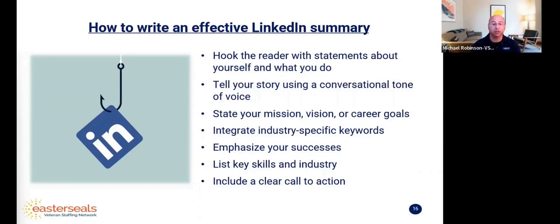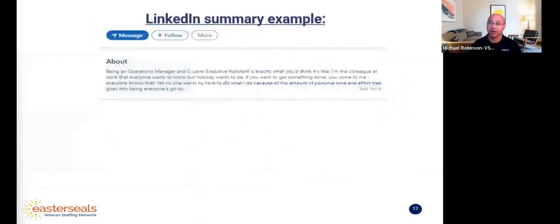And then, of course, include a clear call to action, which generally means a way for someone to get in contact with you to further that discussion. If someone's going to take the time to read that, you want to leave them with some way to contact you. In general, you have to maximize this because initially you're only going to get 4 lines of text, so you have to maximize those 4 lines to gain someone's attention.